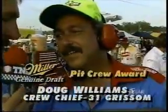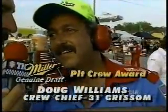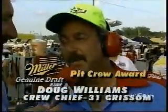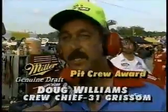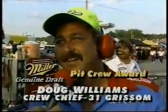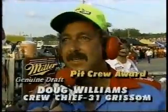For the Miller Pit Crew of the Race Award, let's go to Glenn Jarrett. Well, this is Doug Williams, crew chief on Steve Grissom's car. It looks like you're in for your first victory of the year. Regardless, we're awarding you with the Miller Genuine Draft Pit Crew Award for the race. Congratulations. It looks like victory's imminent. Glenn, we really appreciate this, the whole crew. And first thing we'll do is thank God in heaven. This is a very emotional day for us. We just want to thank everybody. We'll be back pulling for us. We'll be home soon. Okay, he's very emotional about it. First victory since he has become crew chief.